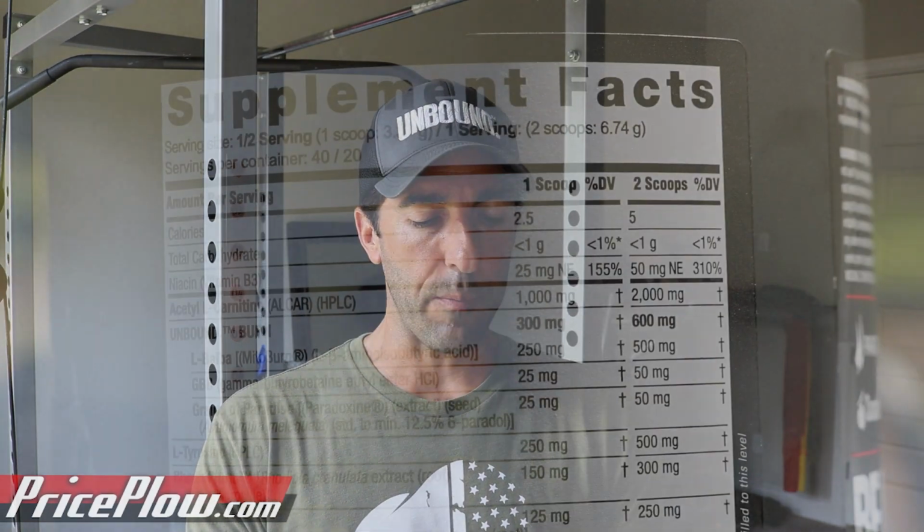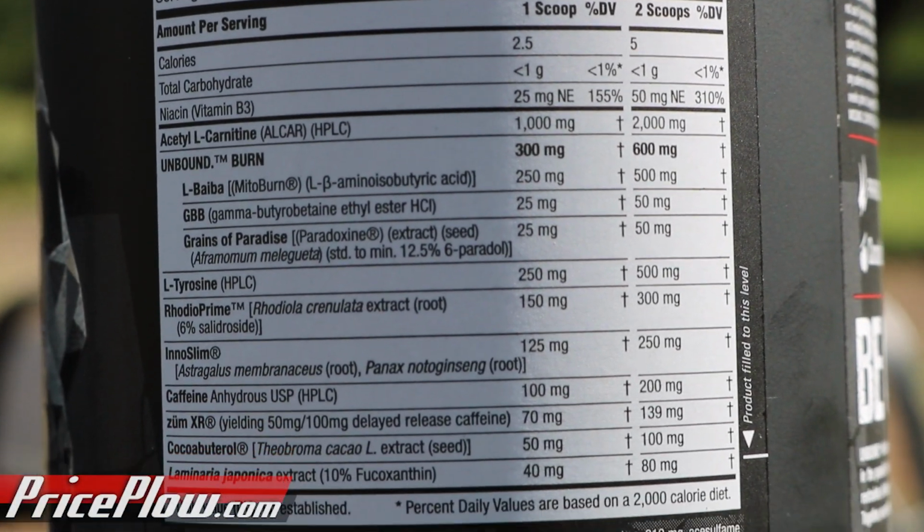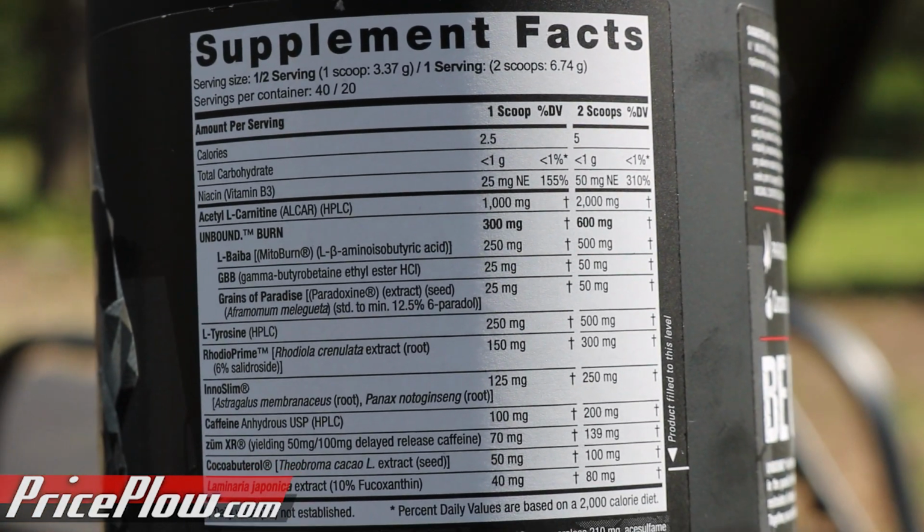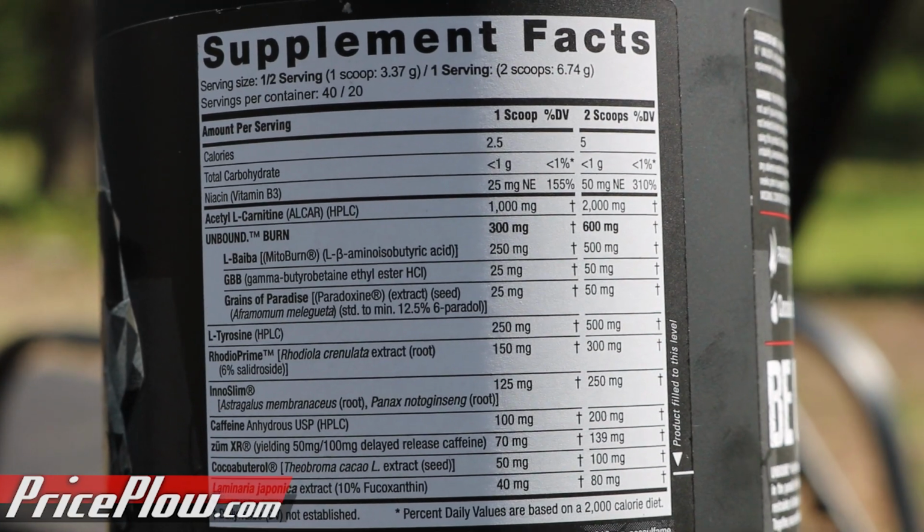And then finally, we have 10% fucoxanthin coming from Laminaria japonica, fucoxanthin being a seaweed. This is actually hitting the beta-3 agonism angle, so we have different pathways helping us break down fatty acids and transport blood sugars into the muscle cells and get them out of the bloodstream in general, so we can get back to burning fat, but get them into the muscles, not into the fat. And that's what one of these ingredients does.